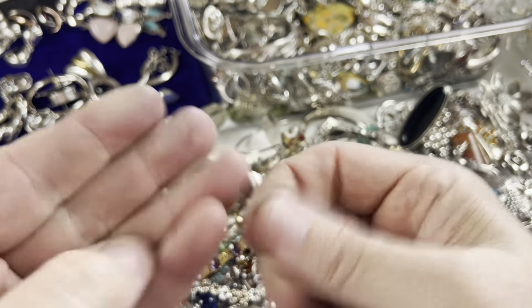I like this ring too. Look at that. Probably a citrine, I assume. Aha, here's the match, the malachite. Come on, Doug, stop it. Yep. Got those. I'll put those in the back. That was a matched pair.